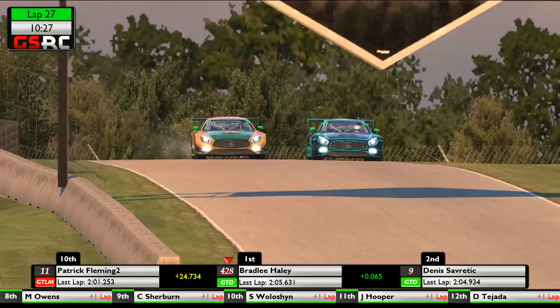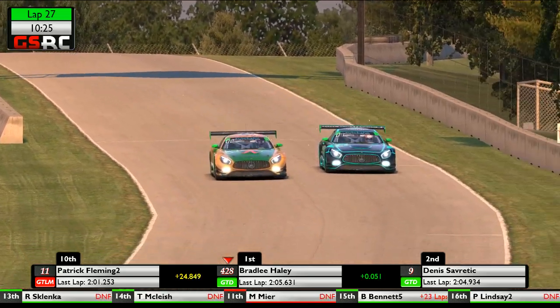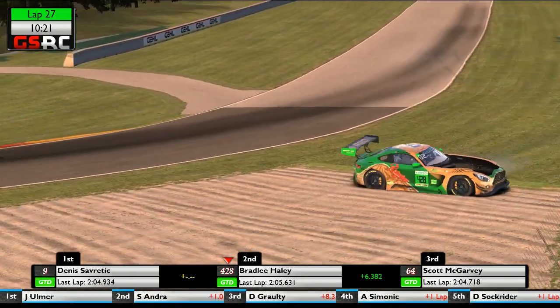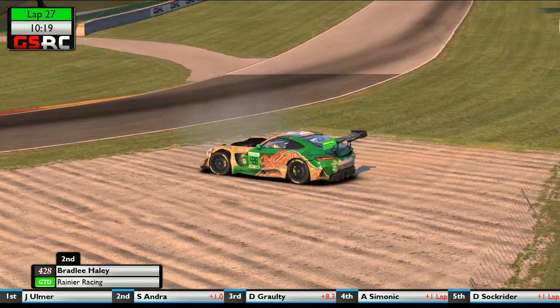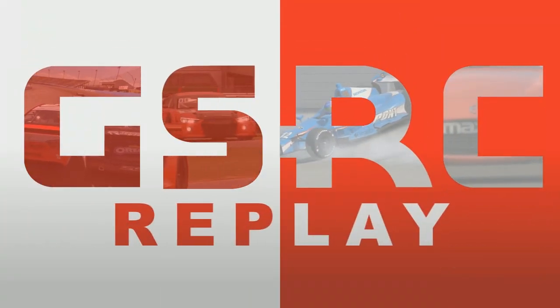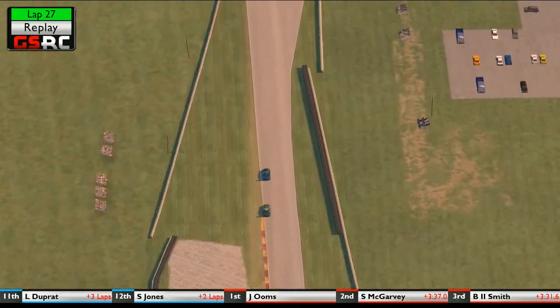Svedrick is going to run a little bit wide. He's going to get a little bit loose, but they're still going side by side. Well, a little bit of contact. Bradley Haley's around into the wall. Haley able to get the car going, but let's watch the replay.